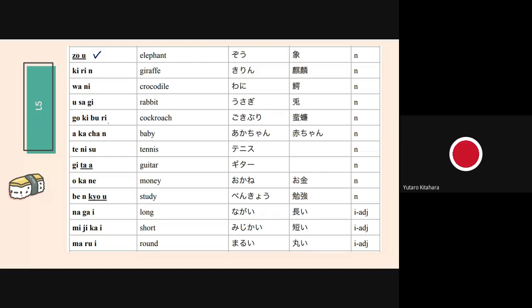Okay, continue. Kirin. Kirin is giraffe. Look at the kanji. This is the kind of kanji I always get. This one is at least N1, I think. Okay, means it's not very important. The highest level, at least 20 strokes, I think.